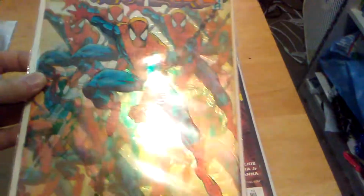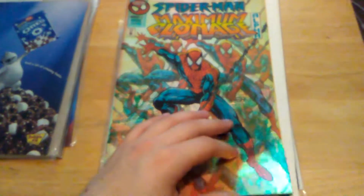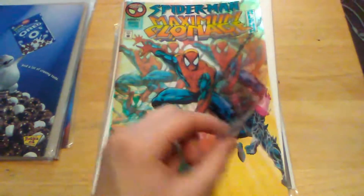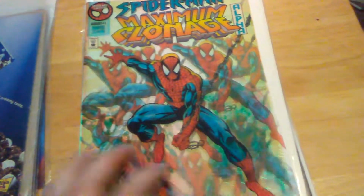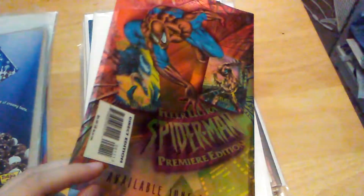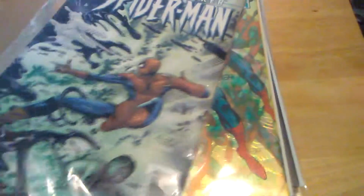This one has a really badass cover. I'll take it out for you guys. So here's this one right here, Maximum Clonage, Alpha, issue 1. So check this out right here. That's pretty cool. That's pretty cool. Back right here. Back is pretty cool too. It really is. Yeah, it's pretty cool. On to the next one.